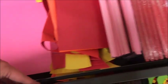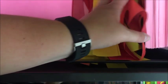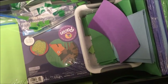So now this is all my black, white, gray, neutral colors. And then I did the same for my more warm tones. This one I have a ton of scrap paper. And then my cool tones.